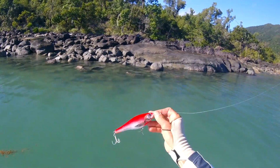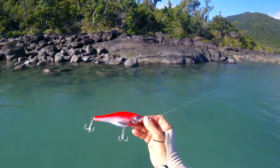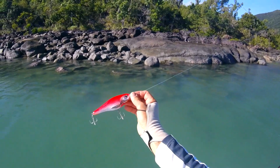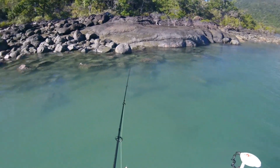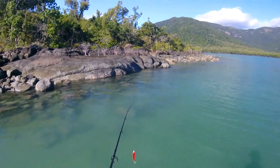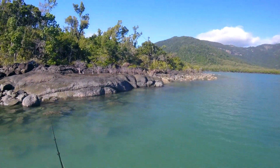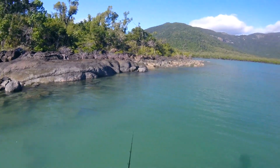I've just changed to the other colour, the redhead. And I'm just thinking, the reason I missed those fish is because I'm using 40-pound line. I don't want to lose these lures. And 40-pound in this sort of clear water is probably a bit too visible for mangrove jack. So that's why I'm thinking those fish were a bit spooky, and you know, they hit it twice. But after that, they cottoned on, and I think the thickness of the line definitely had something to do with it.